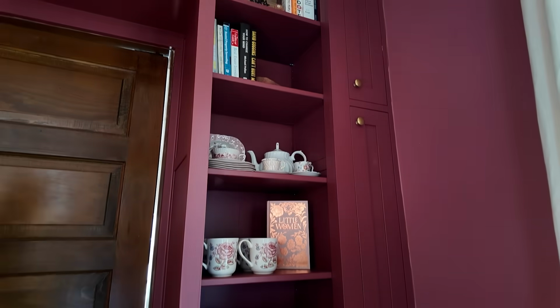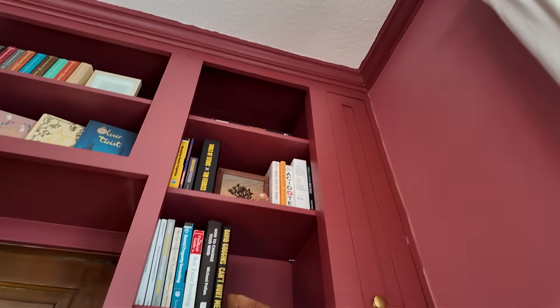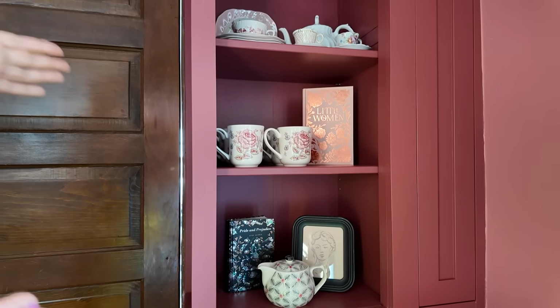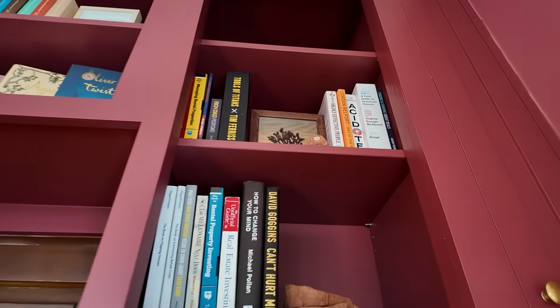And then Mitch also had to build this piece on the side, which I'm gonna be using mostly for storing random shenanigans. The more storage, the better. Probably puzzles, potentially. As you can see, I'm also using this as my china spot. Little Women and Pride and Prejudice belong with the tea. Can we agree?